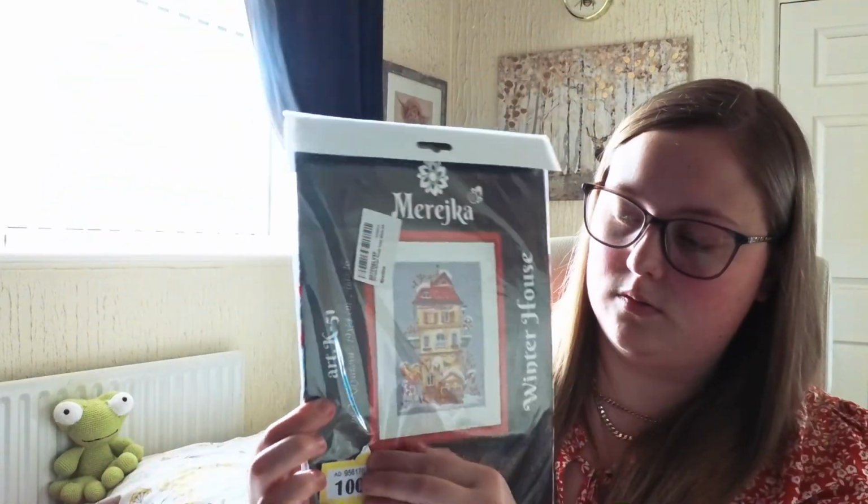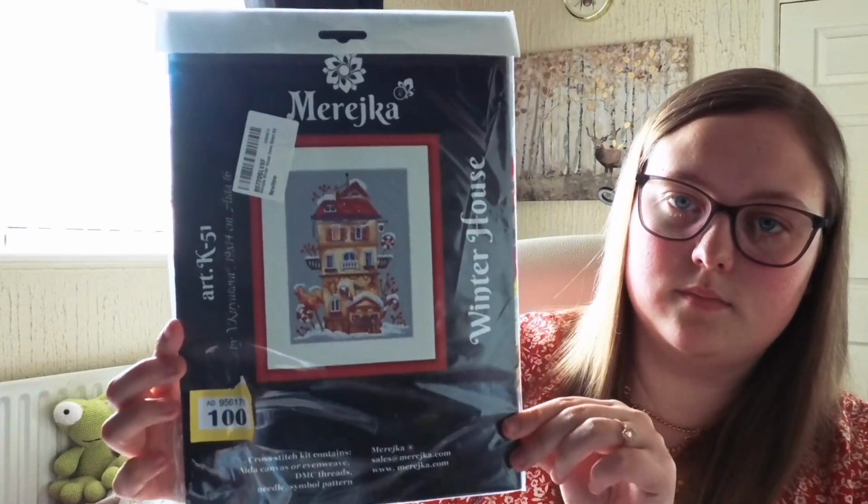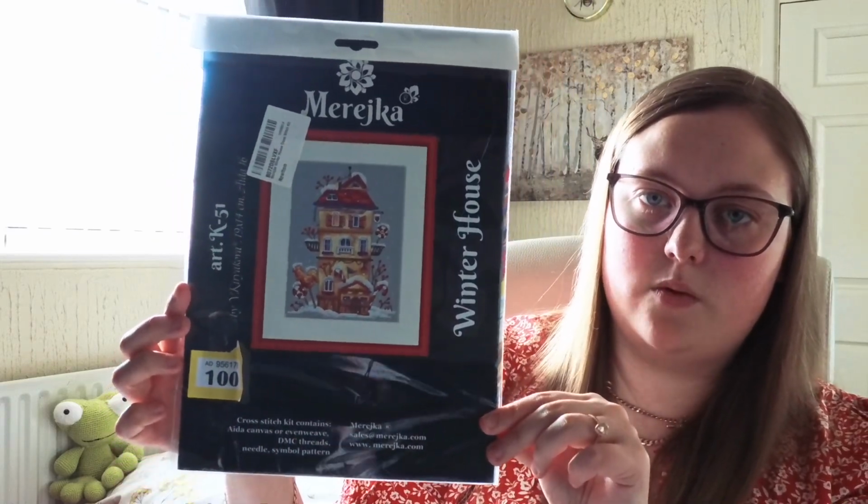That was number 100. So that was a cute little kit as well, which I won. Beautiful. This is my little coaster from going to the retreat, and it says Bella Retreat May 2024. That came in a lovely little bag.